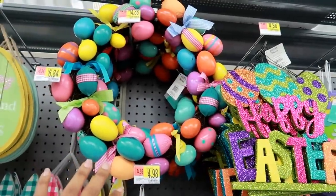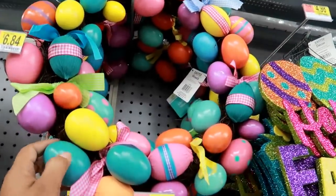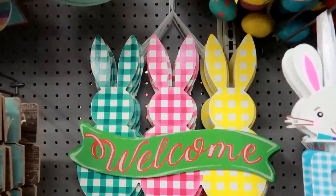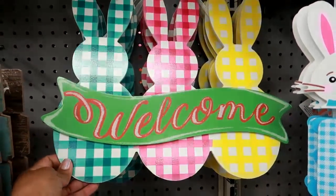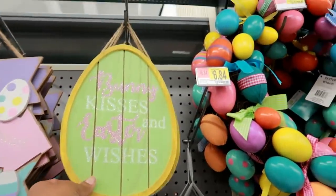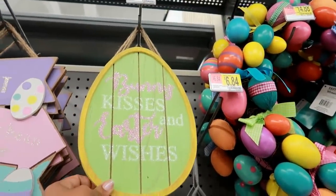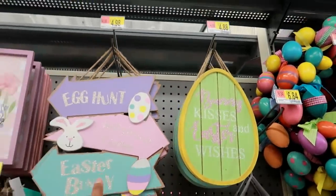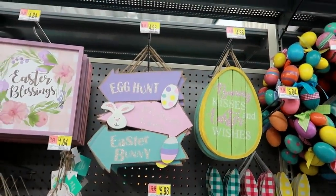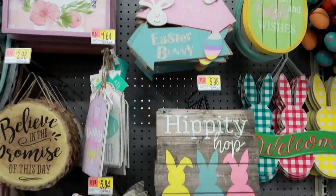And then you have this wreath that's made out of like eggs for $14.88. This is super cute. This welcome sign. Look at that. That one is only $6.84. Bunny kisses and Easter wishes for $4.84. I like that. Egg hunt, Jellybean Lane, Easter bunny, $4.98.